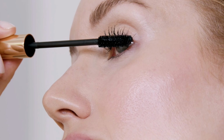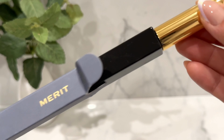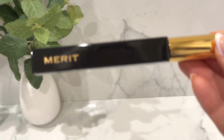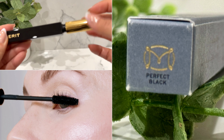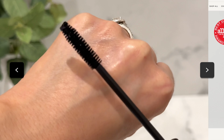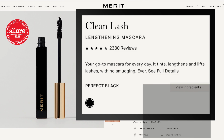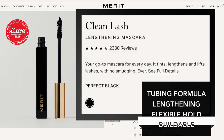I also have the mascara, and that is a clean lash lengthening mascara. This is your go-to everyday mascara that tints, lengthens, and lifts the lashes without smudging ever. And they only have one shade, and it's called Perfect Black, and I will be demoing all of that. It's easy to use. It has conditioning properties. It's supposed to volumize your lashes, and it has a flexible hold.